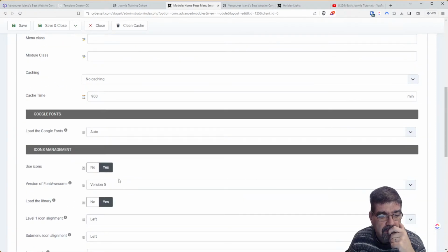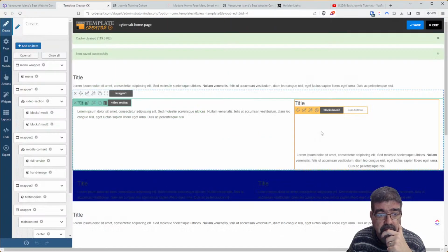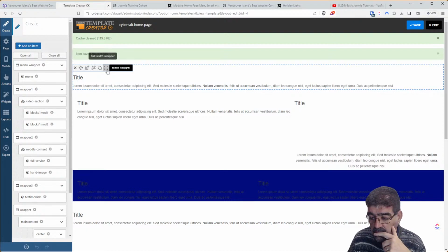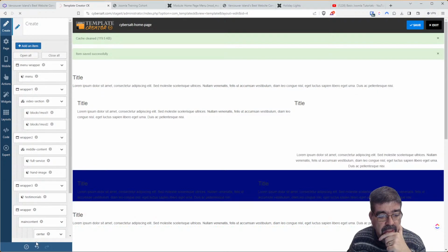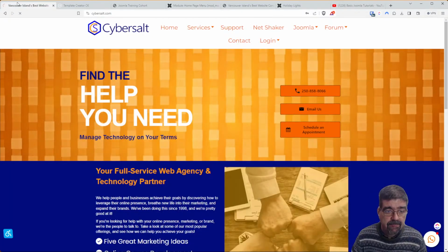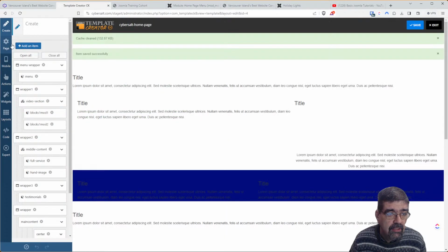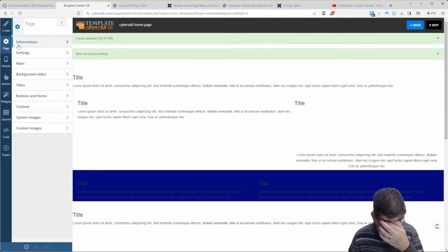All right. So I changed that to full width. Maybe I need to go in template creator here and then change this. Yeah, I would. Okay, but maybe I have to change this to full width wrapper. Let's try that. And maybe let's just see what we can do here.